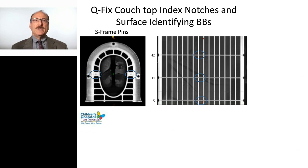If your couch top doesn't have embedded BBs in the surface, you can either add them or some other identifier that will appear on the planning CT, or simply ensure that the Z-coordinate of the scanner is zeroed at a particular notch and relay that information to the planner.